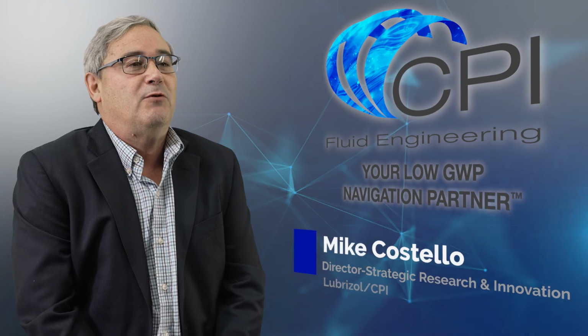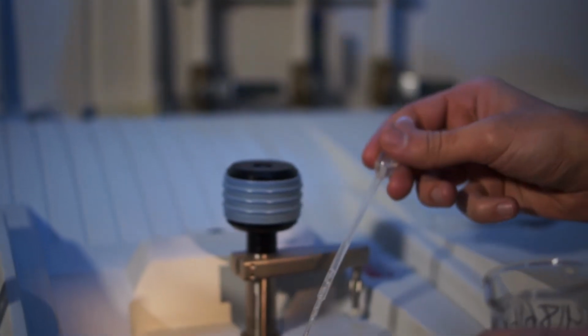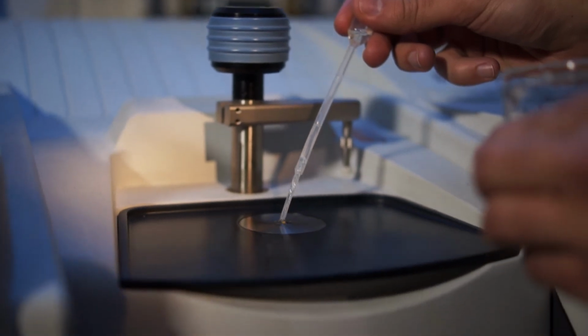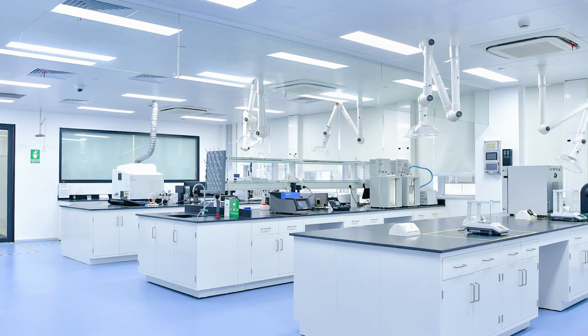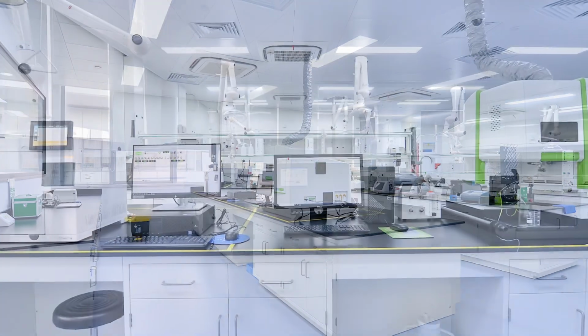Low GWP refrigerants offer a myriad of challenges, some of which are obvious and some of which are not obvious. One of the obvious examples is they're not the same as the old refrigerants, so they have different physical properties. And those properties can be challenging. For instance, some of them are very flammable, so that becomes a challenge just to work with them. Some of them are not very stable. That becomes a challenge to stabilize them. Some of them are very high pressure, so you have to deal with the high pressure differential of the previous refrigerants. And all of those things create their own set of variables and challenges that we have to deal with.